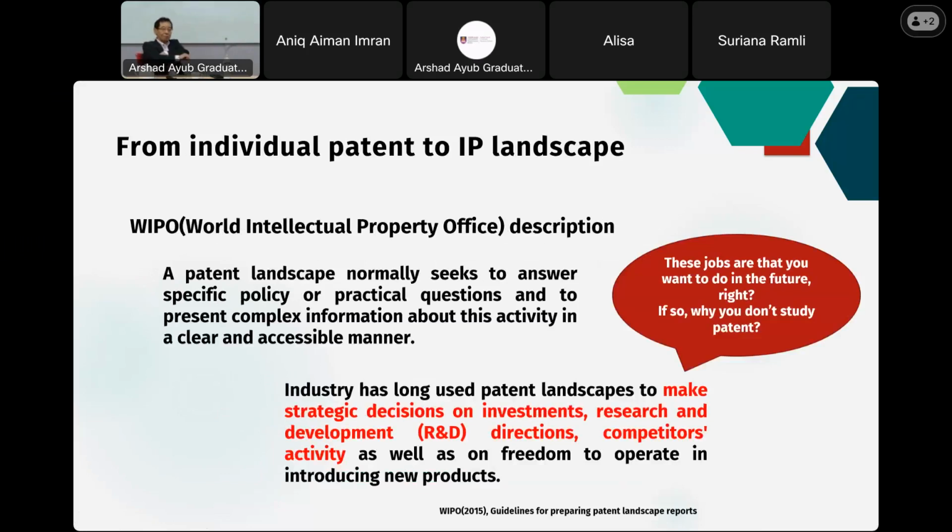Okay, so I'll go back to the slides again. So far, I have been talking about the individual patent. But patent analysis is not conducted only for each patent. We can make a more sophisticated and more holistic analysis. It's called IP landscape.